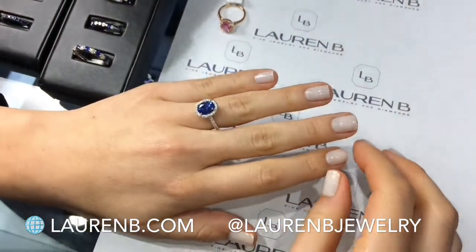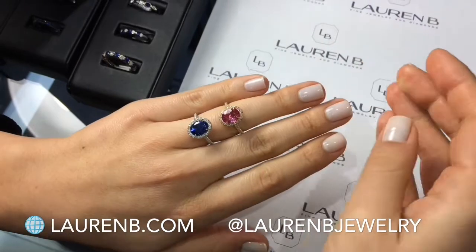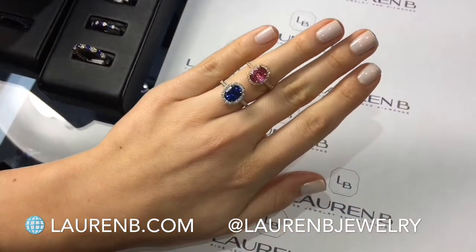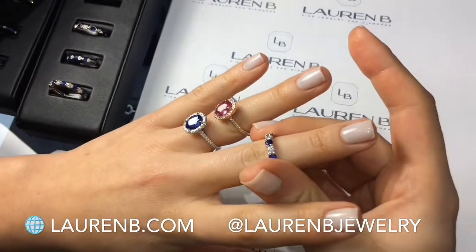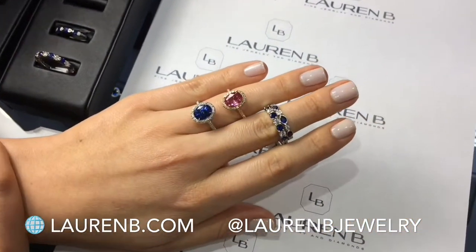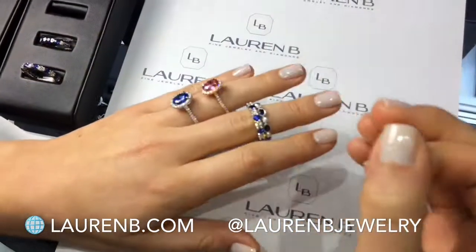Alright, so hopefully you've been able to see a nice variety of sapphires and Lauren B designs that complement them. Always remember when you're looking at our Instagram and Snapchat and website that absolutely any design you see can be made for any size, quality, shape, or type of stone. Whether it's a diamond, a sapphire, oval, cushion, 1 carat, 5 carat, absolutely any shape, any size. You can also make it in any metal color. Each of our rings is custom made to fit the stone going into it.